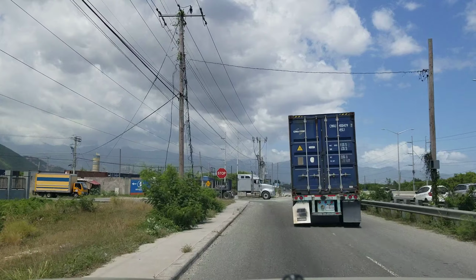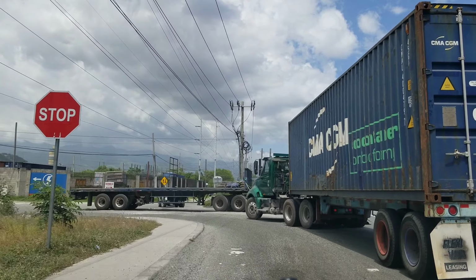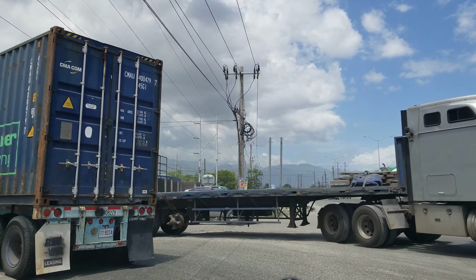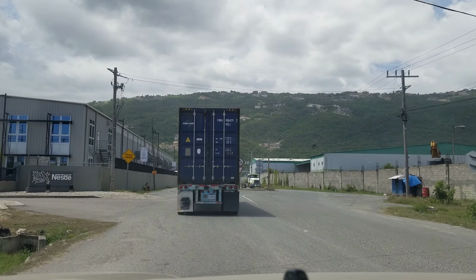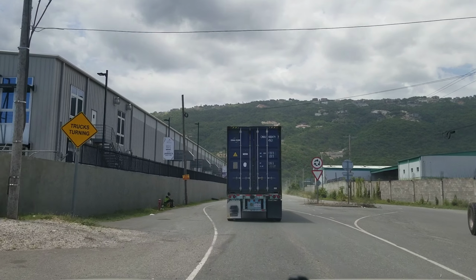Alright, so we're going to turn into this complex now. Okay. And take a tour of it. This is the Ferry Industrial Complex. So as we turn in, there are, I think, two entrances. This is one. You have the Nestle facility on the left, and this is their warehouse.